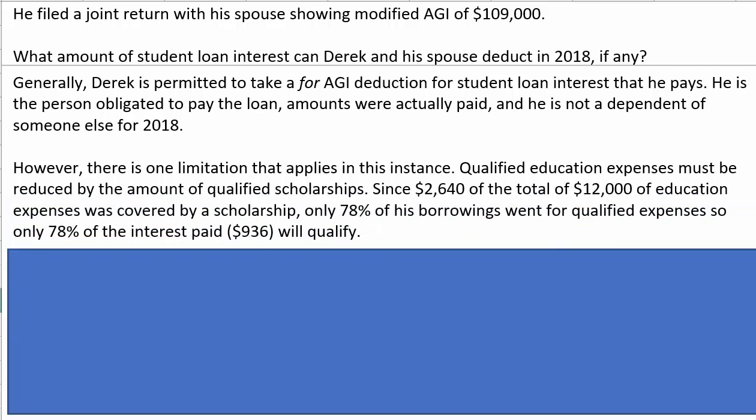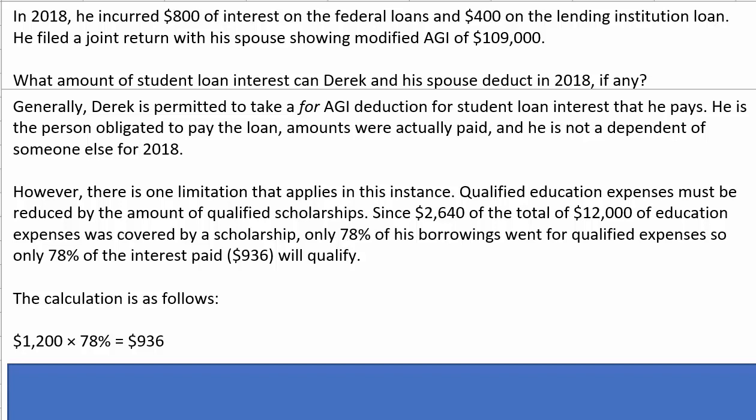Qualified education expenses must be reduced by the amount of qualified scholarships. Since $2,640 of the total $12,000 of education expenses was covered by a scholarship, that means that only 78% of his borrowings went for qualified expenses, so therefore only 78% of the interest paid will qualify. Okay, you see the calculation below.